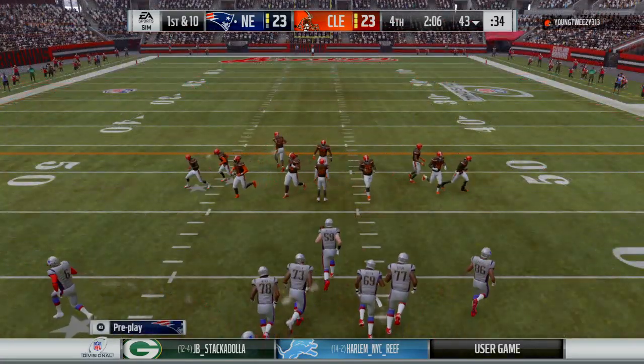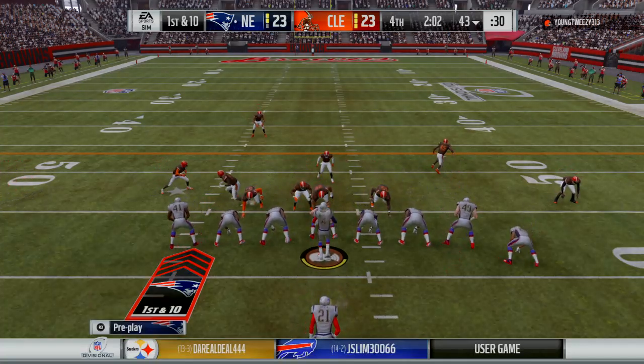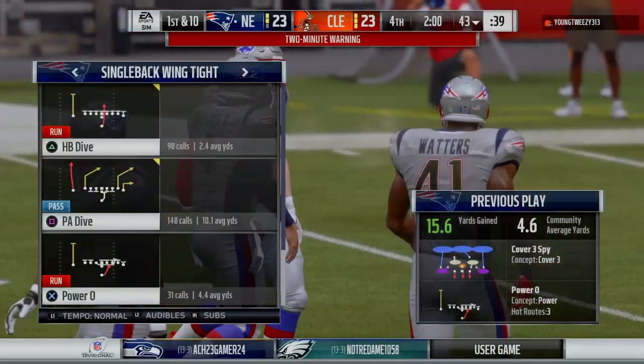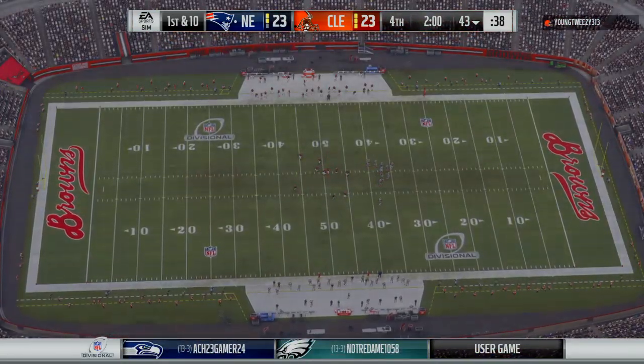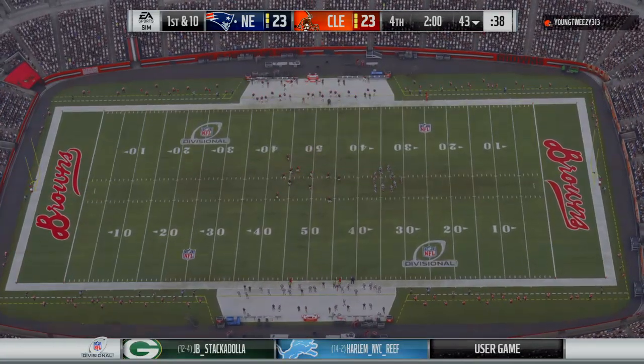And they'll try to squeeze in one more play here before the 2-minute warning. He's checking. Time for a break. We'll come back and see how it all shakes out after this.